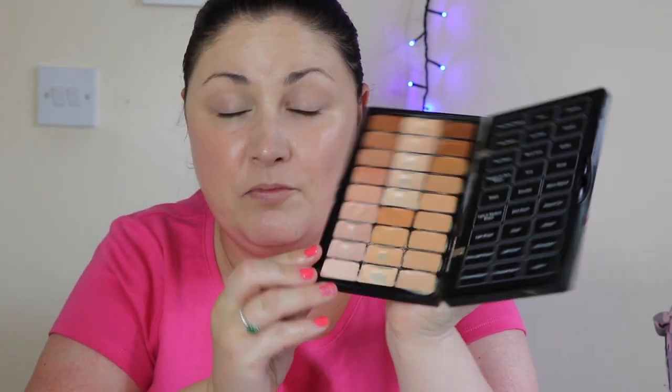So there we go, so I've got my base. Next I'm going to apply a little bit of corrector from Bobbi Brown. As always, I'm probably today going to go with Light Peach. Just take that just underneath there. This is just going to correct those dark circles, which definitely need it after this week. It's been a night of not much sleep, but let's just say that much. That's taking care of the dark circles.